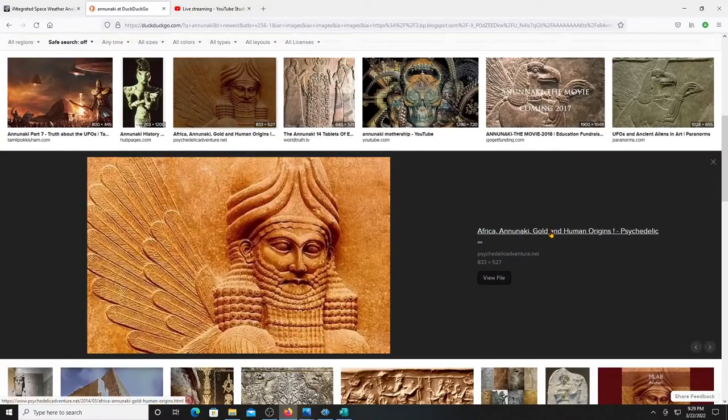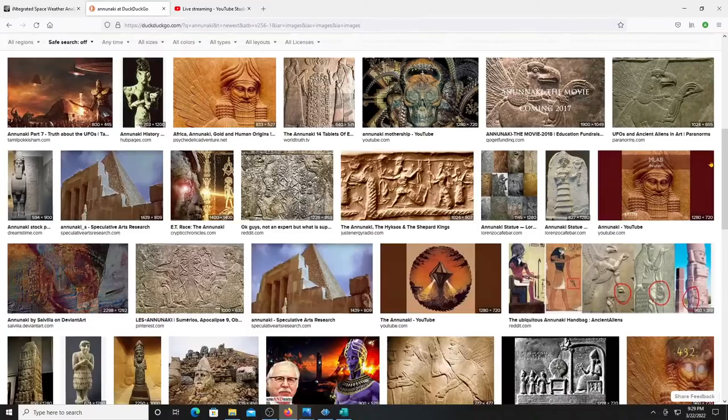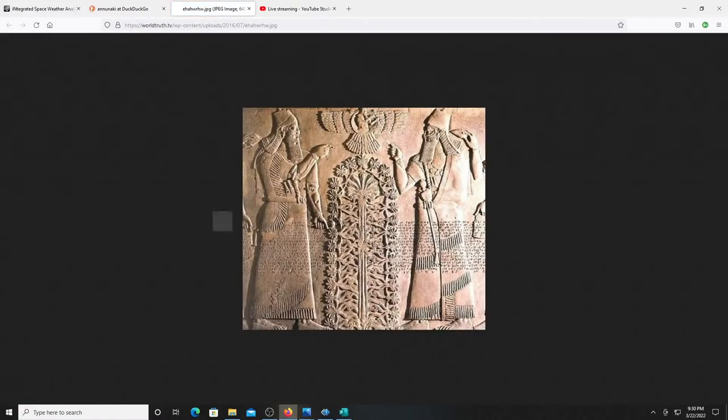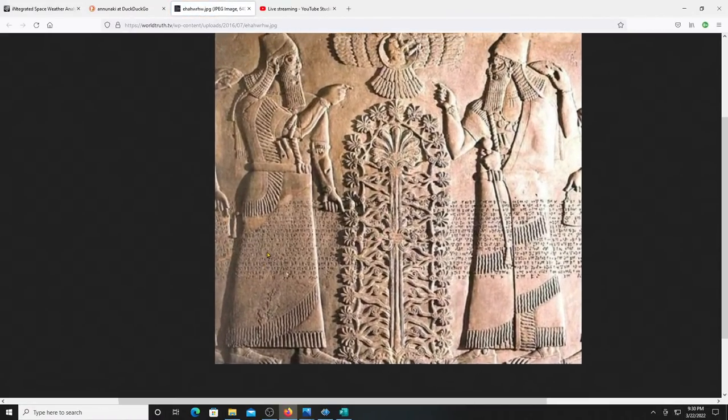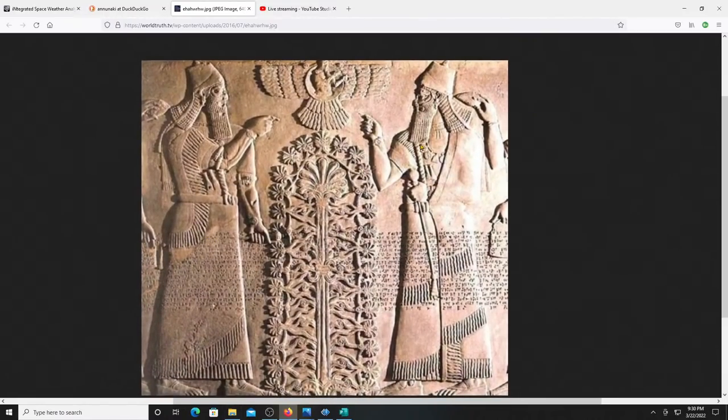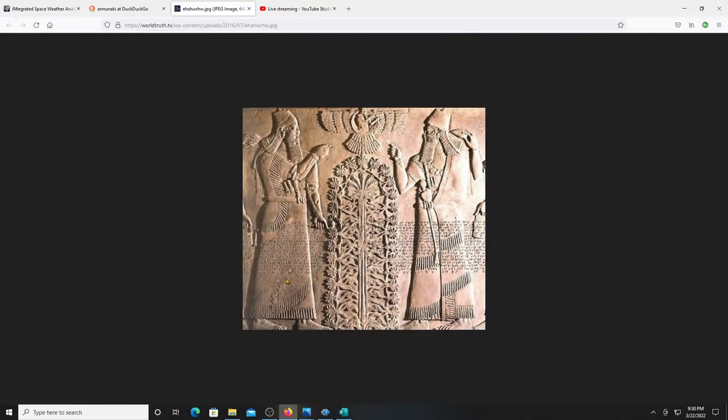Africa, Anunnaki gold, and human origins, psychedelic. But look at this, you all. This is supposed to be the tree of life. I guess one of them represents Enki and Enlil or something, but then this, I think, is a representation of their ship also, is what I think.